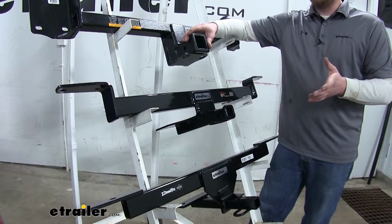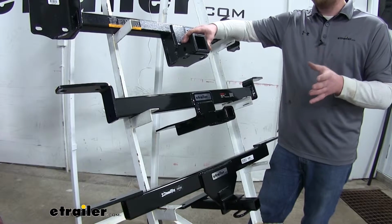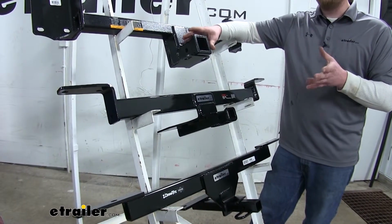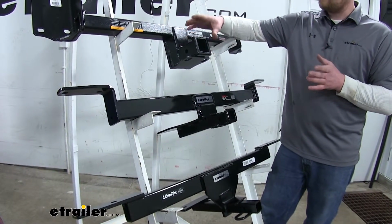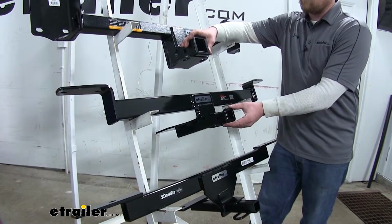I'd also like to point out too that you are able to use 1¼" accessories with the 2" tube if you get an adapter sleeve, which you can find on etrailer.com. However, it doesn't go the other way around. You're not going to be able to use a 2" accessory with an 1¼" receiver.